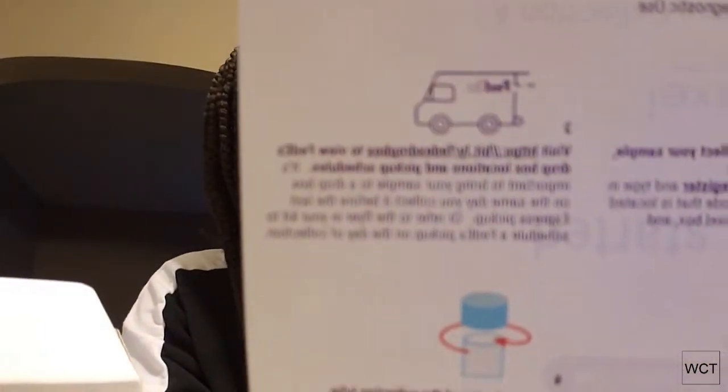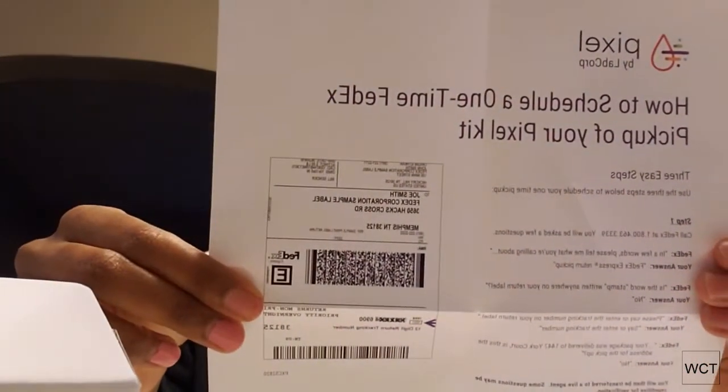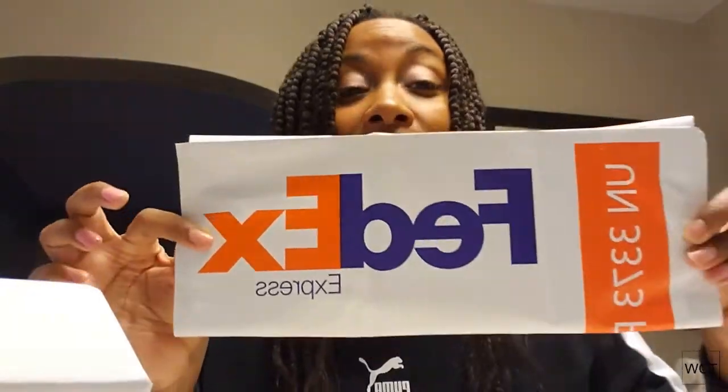It seems pretty simple, easy to follow. So I'm excited to get this going, try it out, and see the results. And it gives you a lot of information, like everything you need. As for example, how to schedule a one-time FedEx pickup for my kit, so I can make sure I get it back to the right people in the quickest way possible too. They are not kidding. They came ready. This is so cool. It takes all the hard work out of returning this kit.